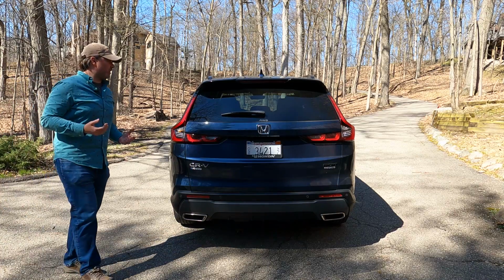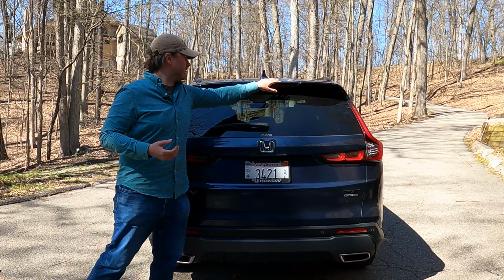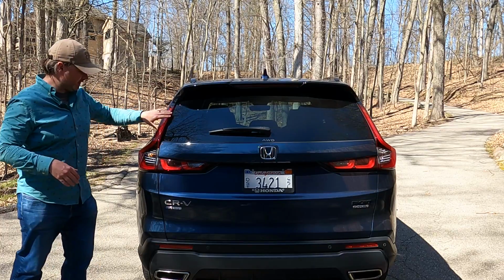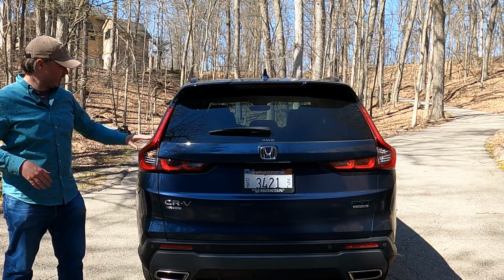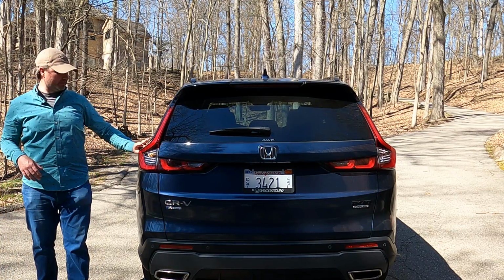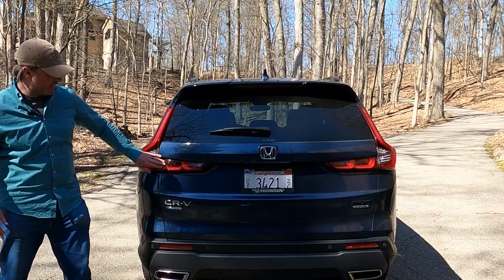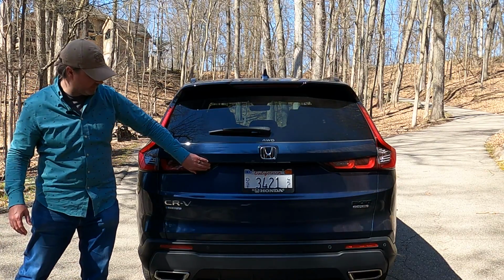Looking at the back of the car, you do have this subtle roof mounted spoiler right here and these interesting vertically mounted taillights right here. They do extend off to the side over here, and they are pretty big as well. They also extend into the center farther than you'd expect as well.